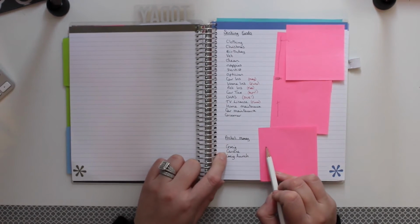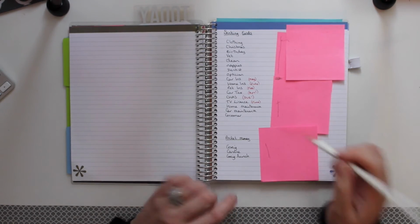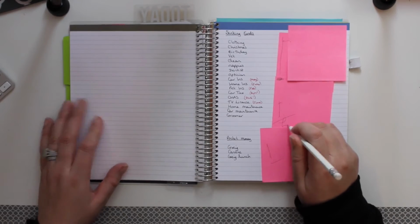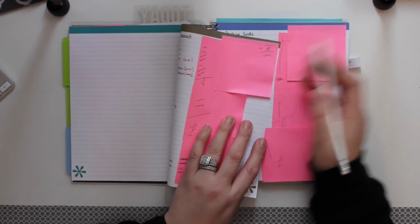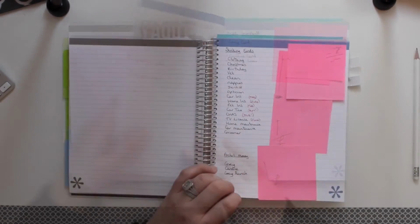Pocket money is self-explanatory. Mine and my husband's, and his lunches are all included in there, so we take that out and put it in envelopes. So again, we total up these. I carry forward whatever was left there. I take off the sinking funds, and that's what's left.